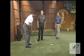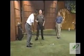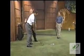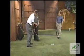Now take your good posture. You can see the chin gets up, the back is much straighter. If we look at this position right here, you can see there's a lot of room from his chin and his chest. This just allows the turn, the right shoulder to get underneath. Readiness, kind of a sense.